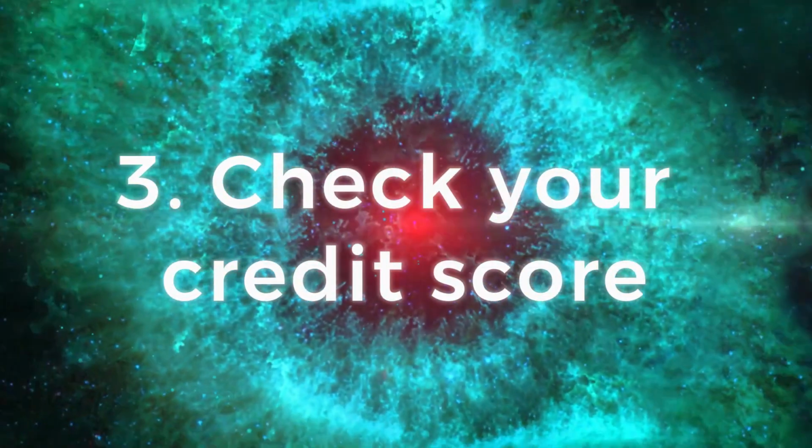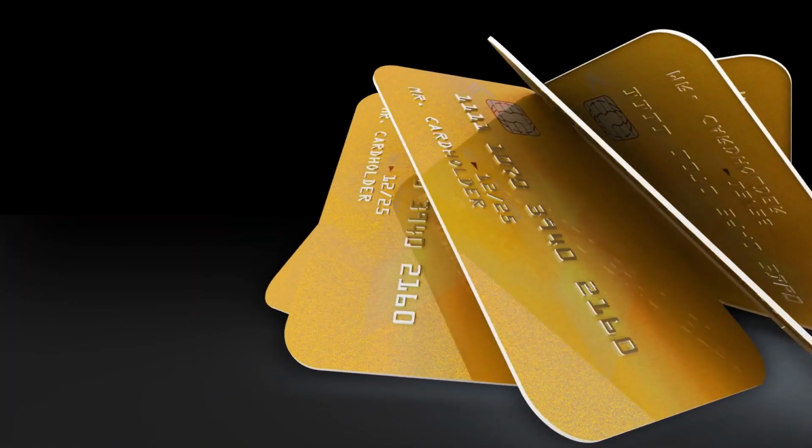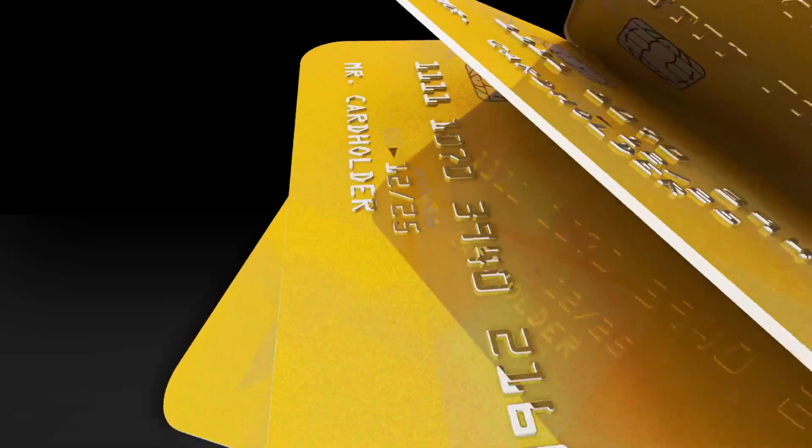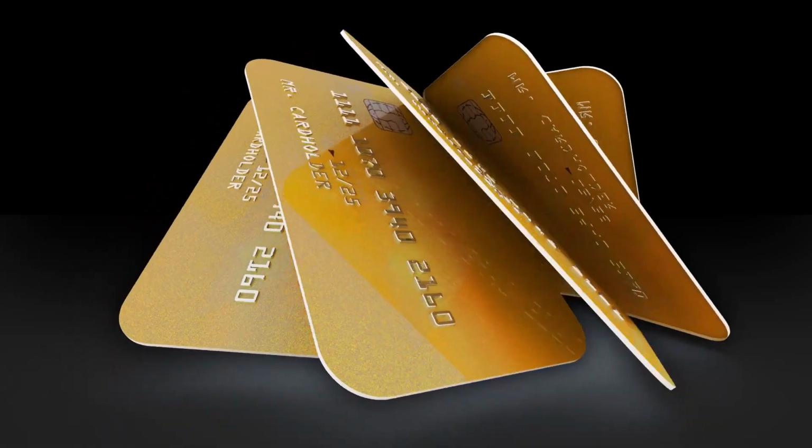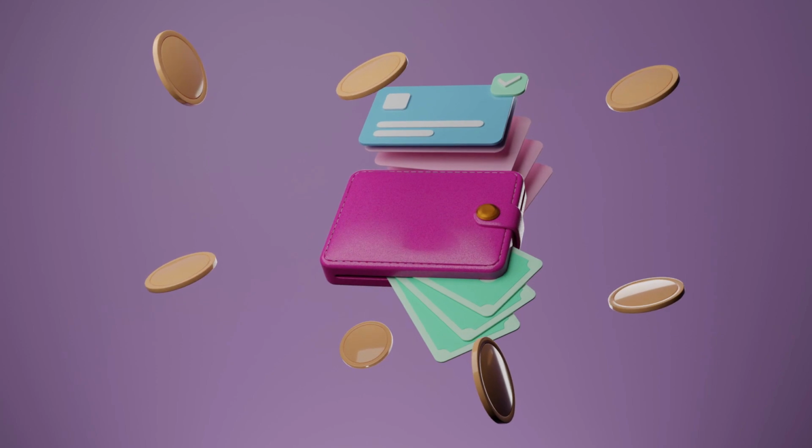Number 3, check your credit score. Your credit score and history is a major factor lenders consider when you apply for refinancing. If you have made smart money decisions since then, paying down your credit card debt and making on-time payments, for example, your credit score may have improved. Lenders will view you as less of a risk and may offer you better rates.